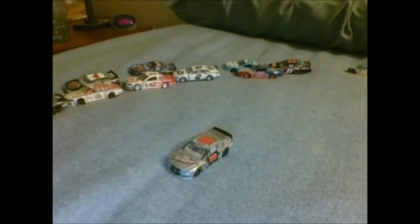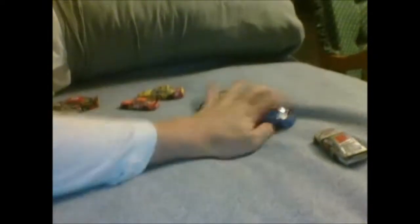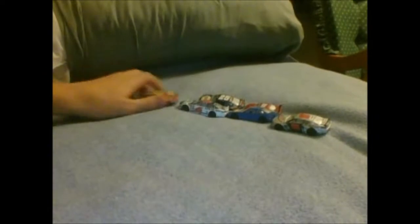You see Apollo Moon on pit road, damage. Jessica Shelton, her night is done. Unfortunately, Apollo Moon gets repairs done to his machine. He will be back out in 33rd, being one of the first cars a couple laps down.